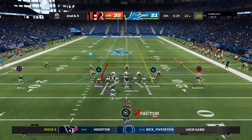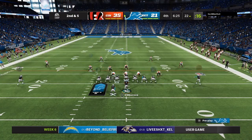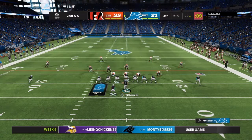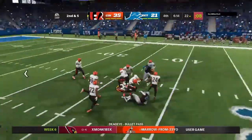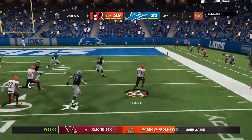The first down run got 5. Here's 2nd and 5. Throwing now is Kaepernick. Into double coverage, and it's intercepted. Picked up by Jesse Bates.